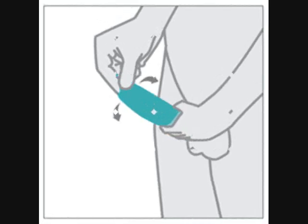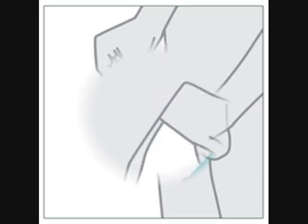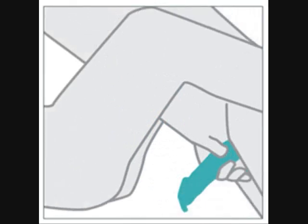3. Put it on immediately after erection, and remove it while still erect. After the penis becomes erect, immediately put on the condom. And when you're finished, remove it immediately before the penis becomes limp. If the penis is limp, sperm will spill.